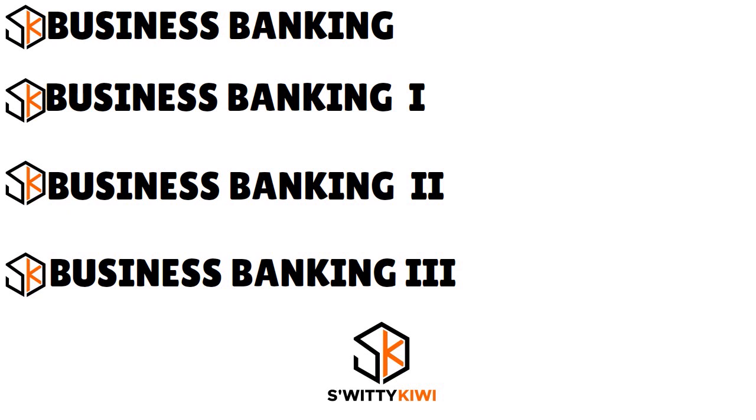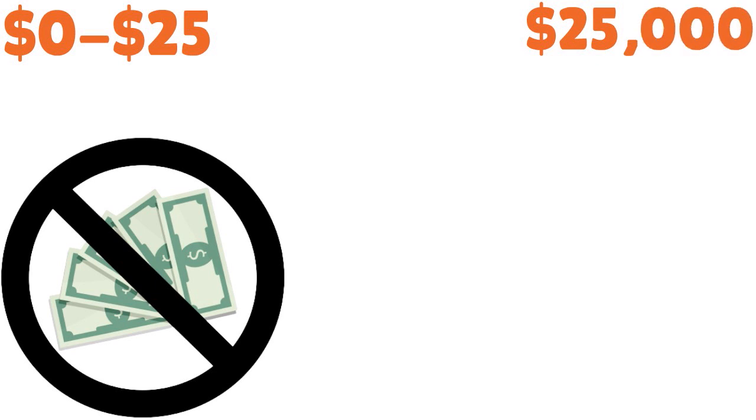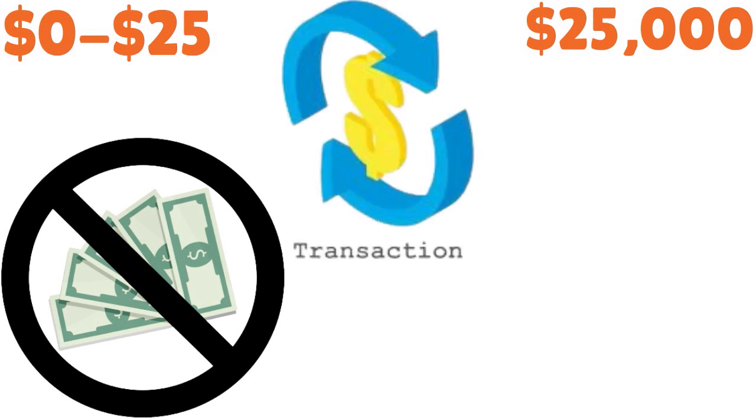Besides the business banking, you have the business banking one account. Here the monthly maintenance fee goes from $0 to $25. It really depends on the kind of configuration you have. This is great for growing businesses that need flexibility. Here you have no monthly maintenance fee with an active First Citizens merchant services account, or a $25,000 average daily ledger balance. There is no statement fee when enrolled in paperless statements, up to 250 free transactions per month. You have $10,000 cash processing each month at no charge.